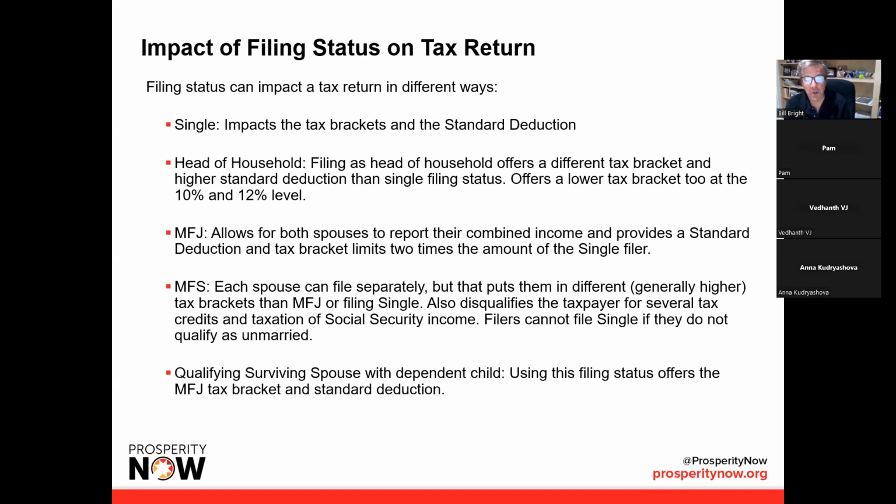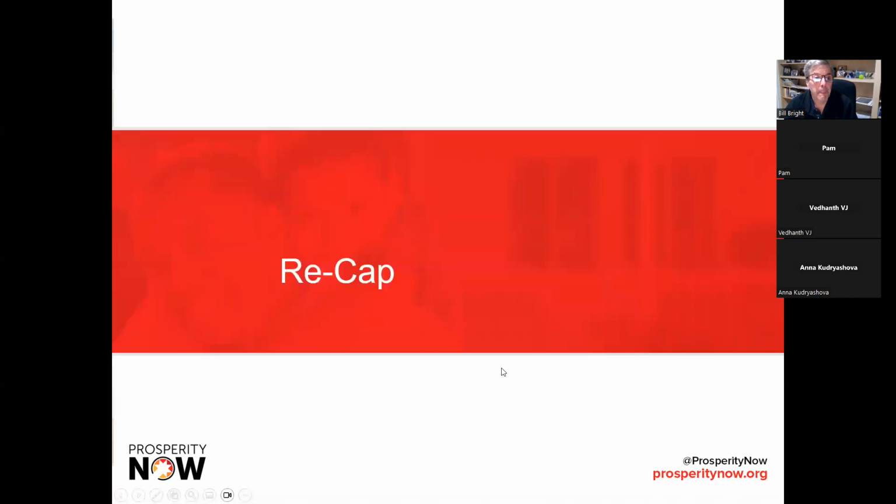They don't know his Social Security number. They don't know if he or she files, and they're just there to get their taxes done. We try to make do with the information the best we can, and they have to understand that it'd probably be a good idea to get a divorce if they haven't seen each other in 5 years or more. Again, qualifying surviving spouse with dependent child uses this filing status, and offers the married filing joint bracket and standard deduction for 2 additional years.